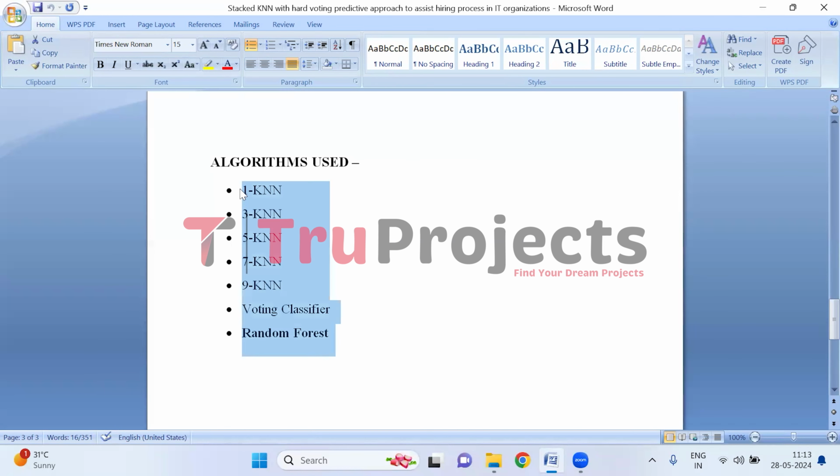Algorithms used. These are the algorithms built in the project, which are 1 KNN, 3 KNN, 5 KNN, 7 KNN, 9 KNN, voting classifier, and a random forest. We have built all these algorithms to compare the performance with different evaluation metrics like accuracy, precision, recall, and F1 score. And here, the random forest outperformed the other algorithms, and that is the reason we have deployed it in the front end. Now let us execute the project.